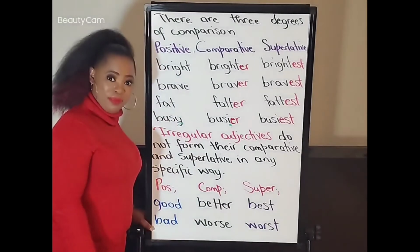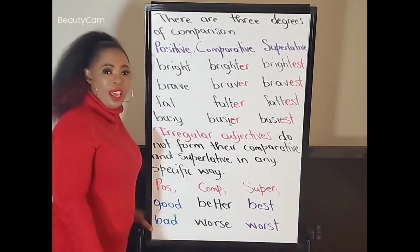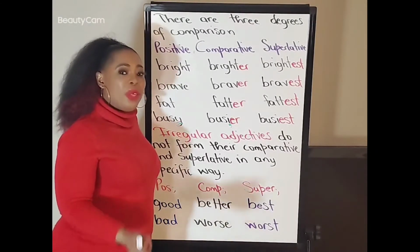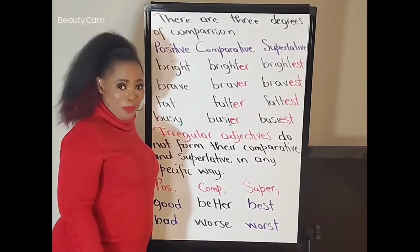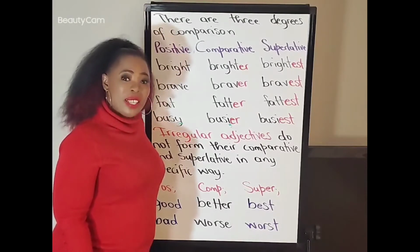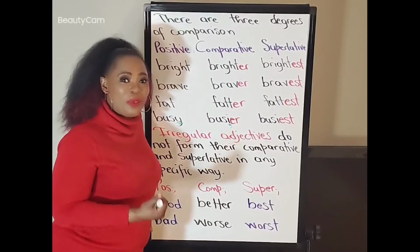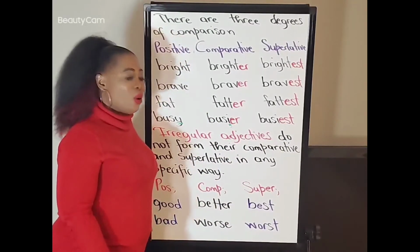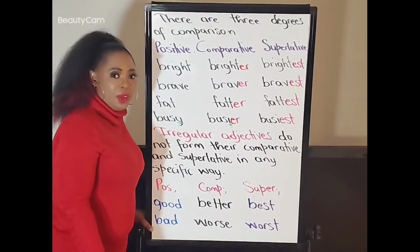Good. That's a positive, right? But you may have a piece of cake and you think it's good, but then you taste Tara's cake and you realize that was better. But then she baked another batch and you realize this is the best cake you've ever had. See? So there, good, better, best. Not a specific way, right?